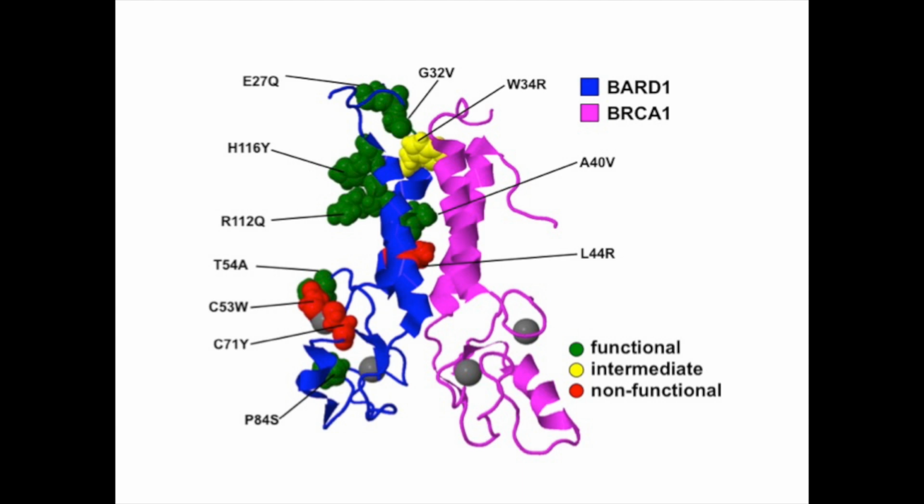Our strategy can be used to test many more BARD1 variants that have been found in gene sequencing of the population. In this study, we've developed a tissue culture-based method for analyzing variants of unknown significance. We hope that our results will be combined with family history so that patients and their physicians can make a more informed decision about their health care.